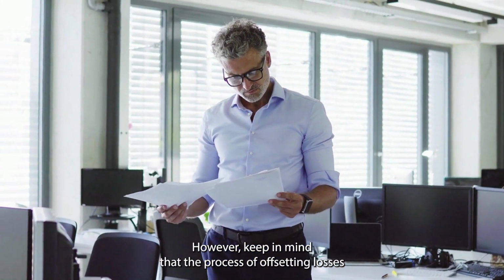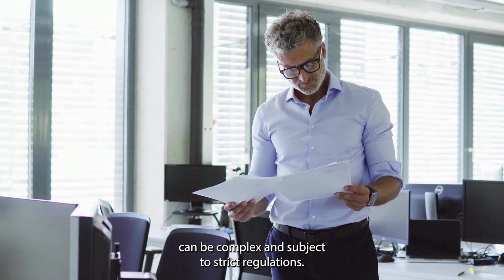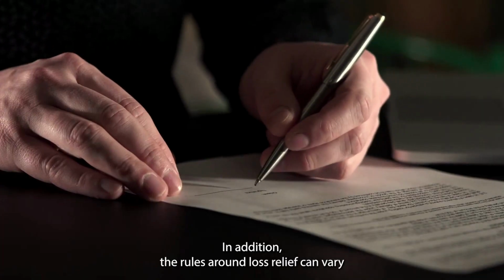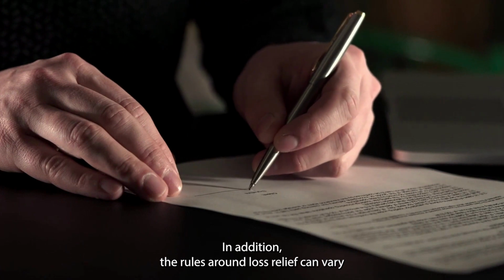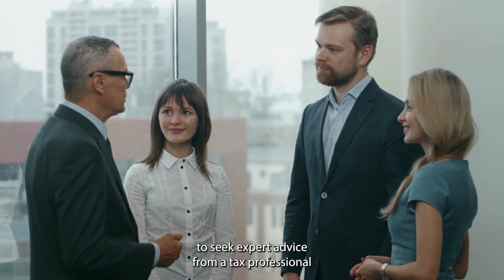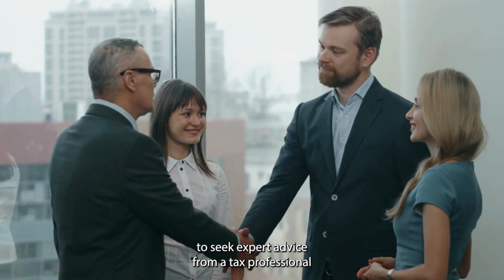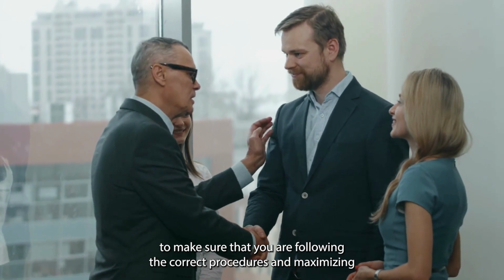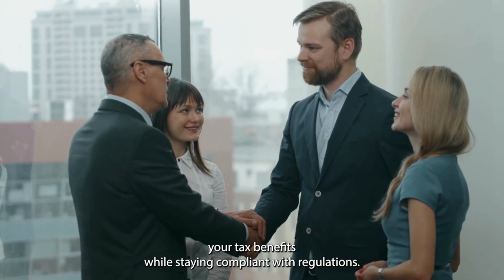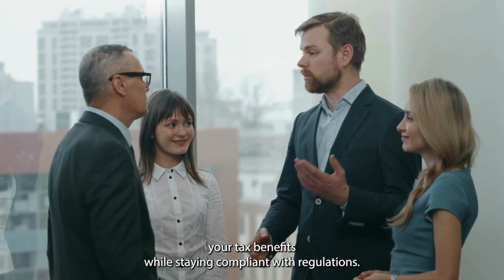However, keep in mind that the process of offsetting losses can be complex and subject to strict regulations. In addition, the rules around loss relief can vary depending on the type of loss and the company's circumstances. It is recommended to seek expert advice from a tax professional to make sure that you are following the correct procedures and maximizing your tax benefits while staying compliant with regulations.